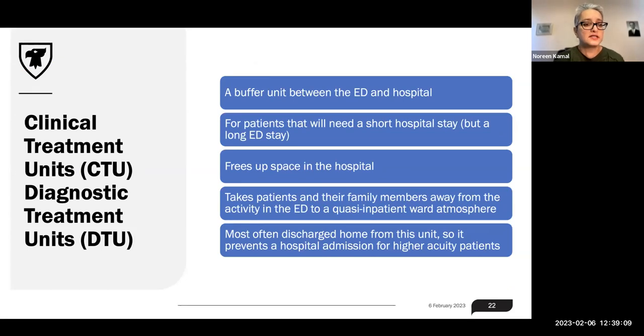The other one is the creation of what's called different things, often clinical treatment units, CTU, or diagnostic treatment units. Essentially, it becomes a buffer space between the emergency department and the hospital. It's still under the jurisdiction of the emergency department, but it's really for patients that would only require maybe a 1 or 2 day stay in hospital, but that ends up being a really long emergency department stay. And it allows more patients to get discharged home from the emergency department, and it frees up space in the hospital.